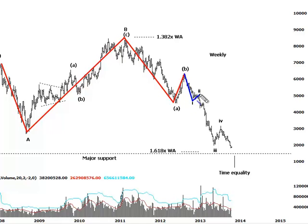and at this point in time we have minor degree waves 1, 2, 3 up to the wave 4, and ideally from a pure pattern perspective at least wave 5 will run to slightly lower levels toward this 1.618 projection, showing confluence with this major zone of support on or around our next time projection.